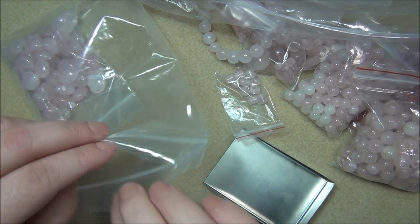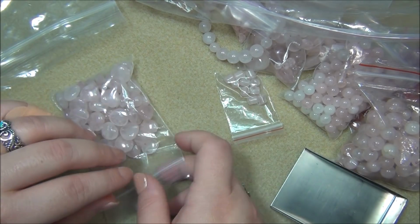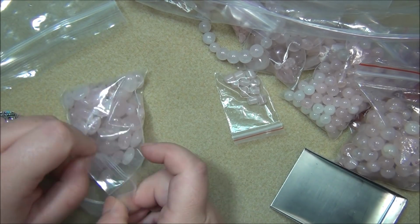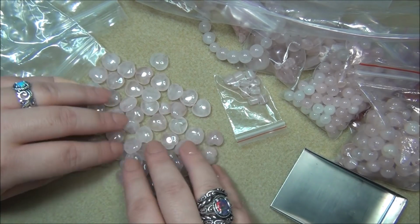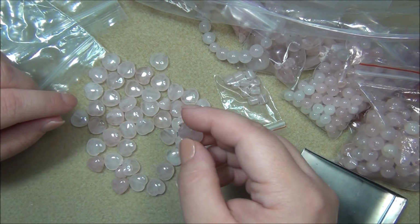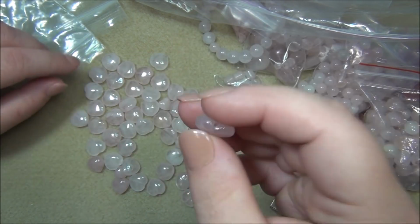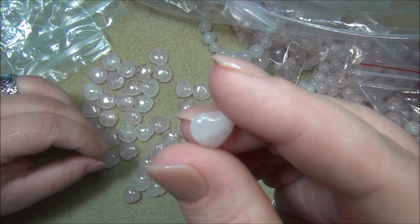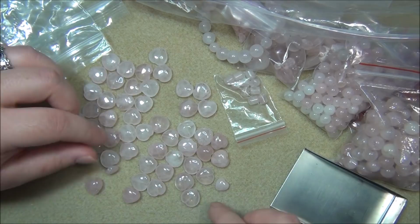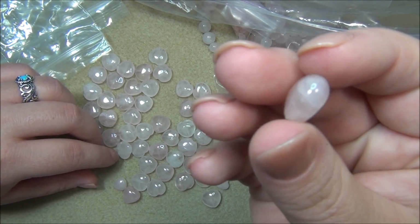And then right here is my favorite bag of rose quartz. These are rose quartz hearts. I found these throughout all the bags. They were scattered everywhere. They are so pretty. Look at that. Aren't they precious? I love those. Beautiful. Here's some ones that are tiny. They're so gorgeous. That one's perfect. Love them.